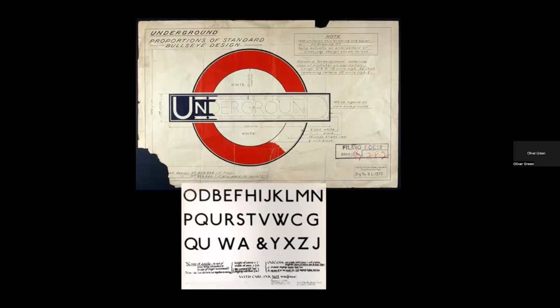Frank Pick very carefully devised a new standard, really a next stage beyond that. The roundel began during the First World War. Pick wasn't trained as a graphic designer, but he was very close to a lot of underground art designers, and he wanted a system which could be applied throughout the whole of the Underground, and that would apply both to the lettering and the design of the signs that were used for the Underground.